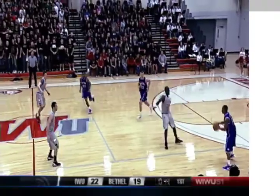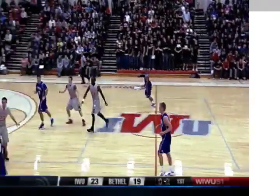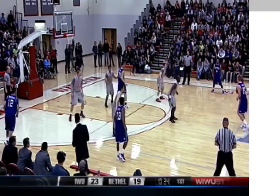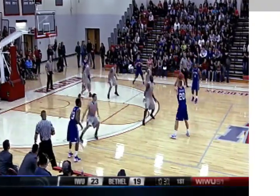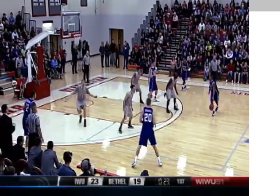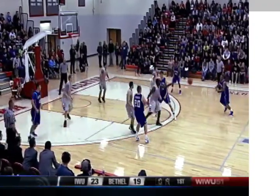More full-court pressure on the part of the Wildcats. We haven't seen a ton of full-court pressure on the Wildcats part this season, but we're seeing a little bit early here this afternoon. Stephen Ward now back in for the Pilots. Looks like IWU in a little bit of a soft 3-2 zone, maybe still guarding their men a little bit, but still staying in that formation.